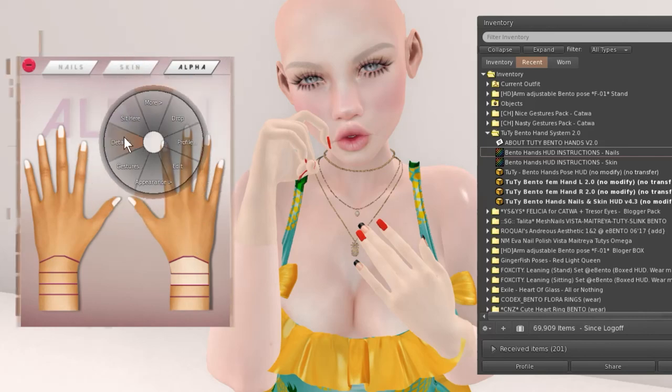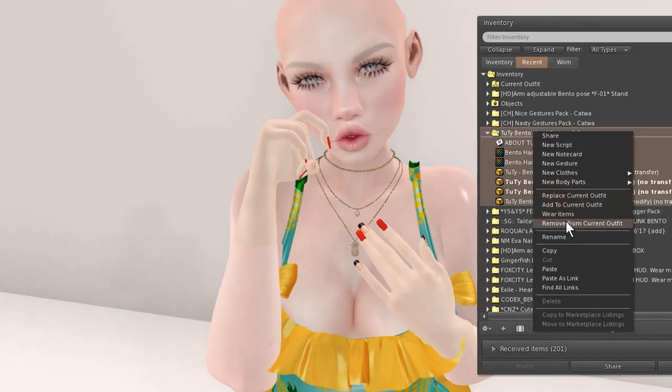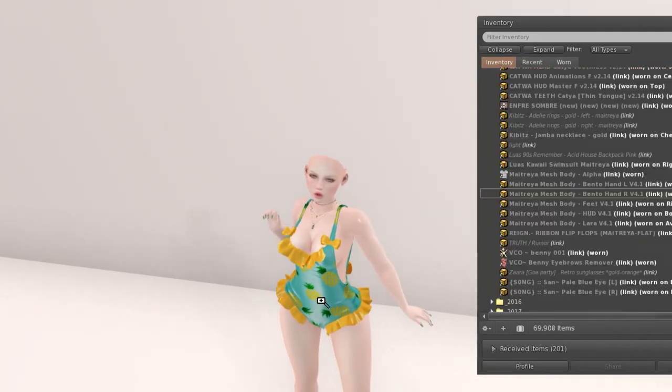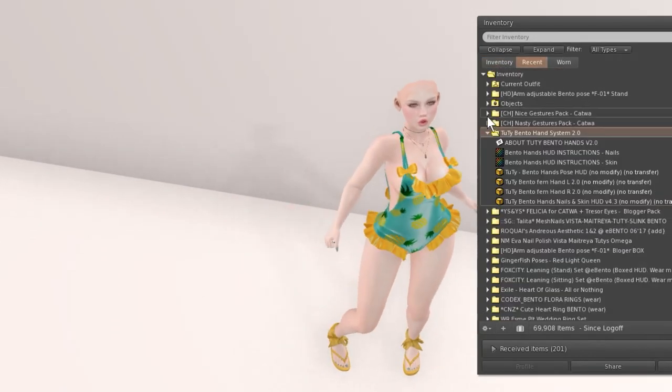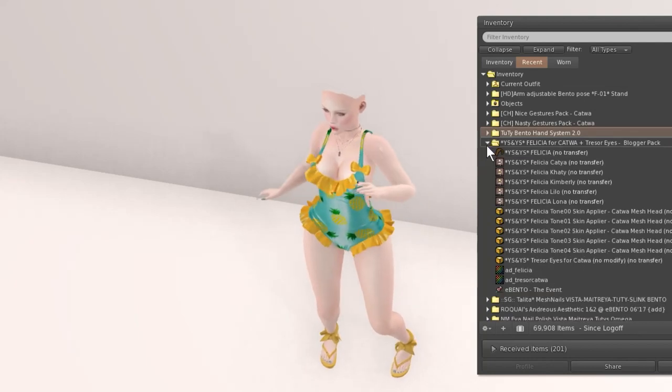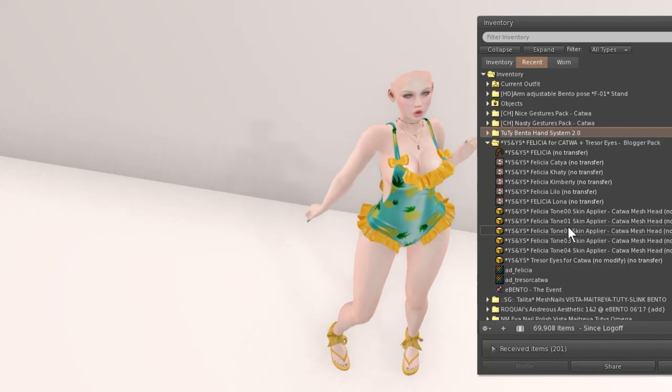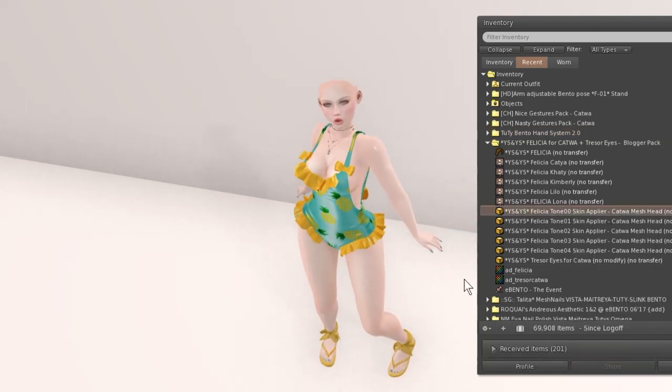All right. Wait for me for a second, guys. I'm going to go ahead and put on my other hands, and I'll be right back. Alright guys, so one last thing I wanted to show you was this YSNS skin applier for the Catua head.